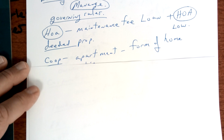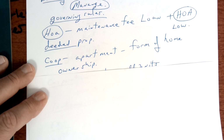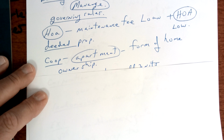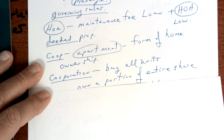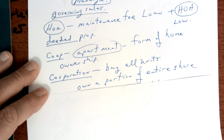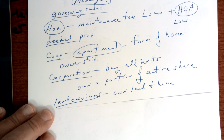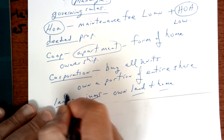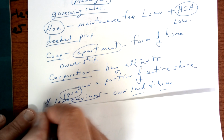A co-op is apartments, it's like an apartment, okay? You don't own the apartment, you own a share of the property. So what happens is a corporation buys all of the units and you get a share of that. This one right here is a form where you own the land and the home. This one is rare. I don't think I've ever heard of this one before. So put a star by that. You might want to go online and check that one out.